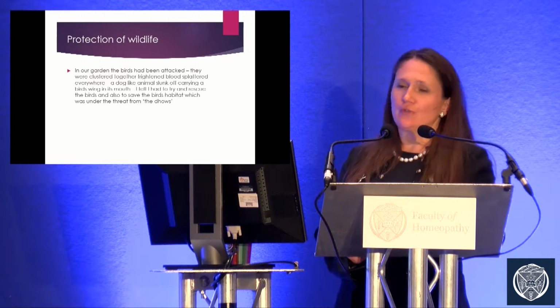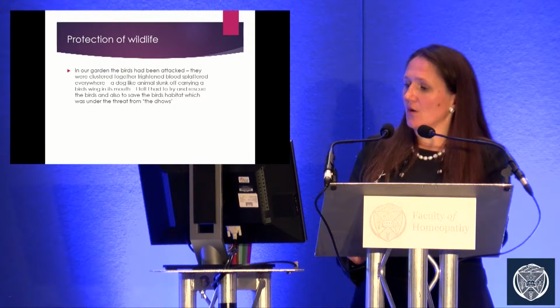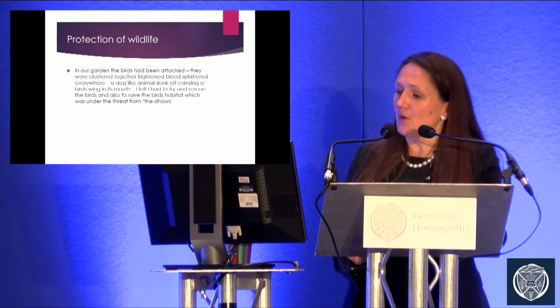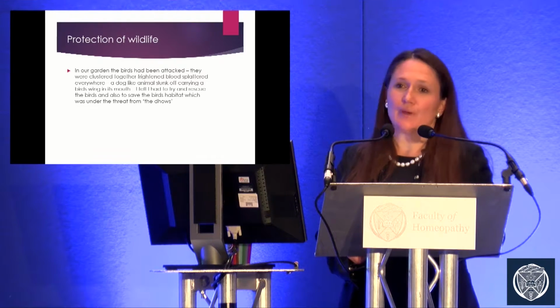And then the protection of wildlife, and the theme particularly, it seems, of birds. In our garden, the birds had been attacked. They were clustered together, frightened, blood splattered everywhere. A dog, like an animal, slunk off, carrying bird wings in his mouth. I felt I had to rescue the birds.